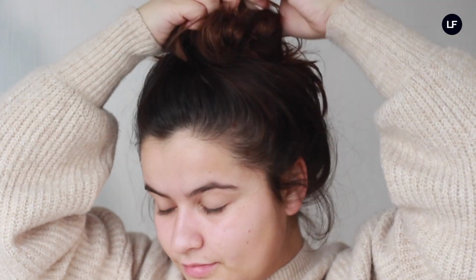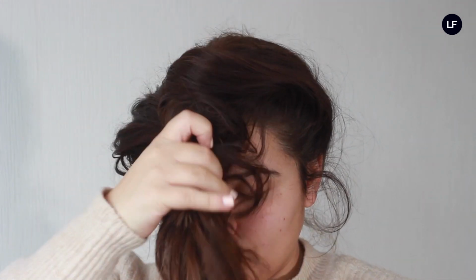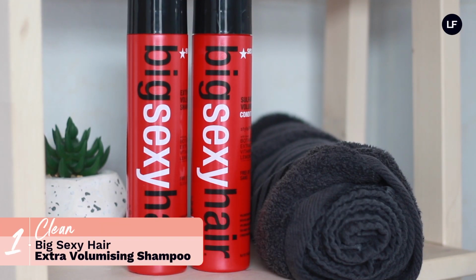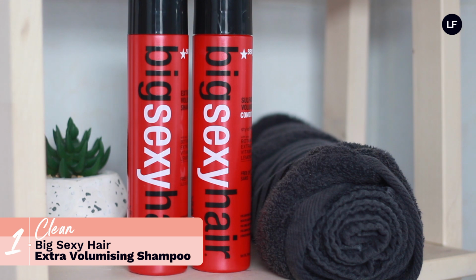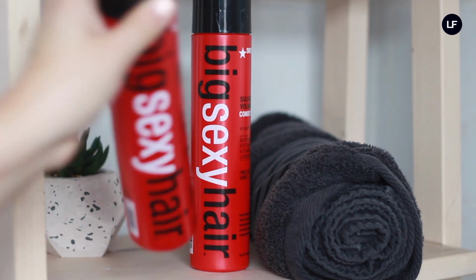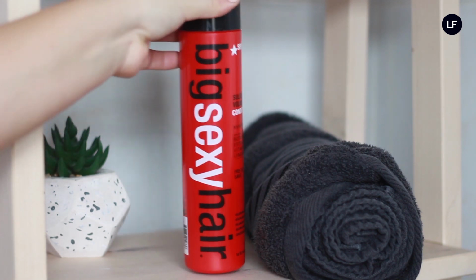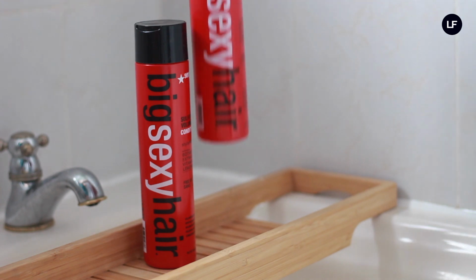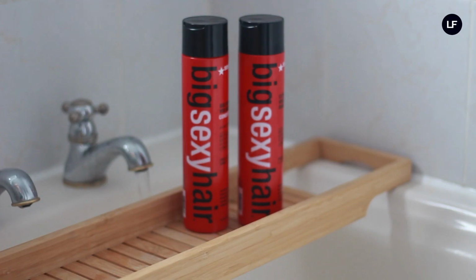I'm going to be showing you the products that I use to create this look and also some of my secret weapons. So it's always best to start off with nice clean hair, and I'm going to be using this Big Sexy Hair shampoo and conditioner. This shampoo and conditioner is designed to give your hair extra body. It has botanical extracts and vitamins that are going to help leave your hair looking a lot fuller and healthier. I'm also going to be using the Goldwell Rich Repair hair mask today as well.